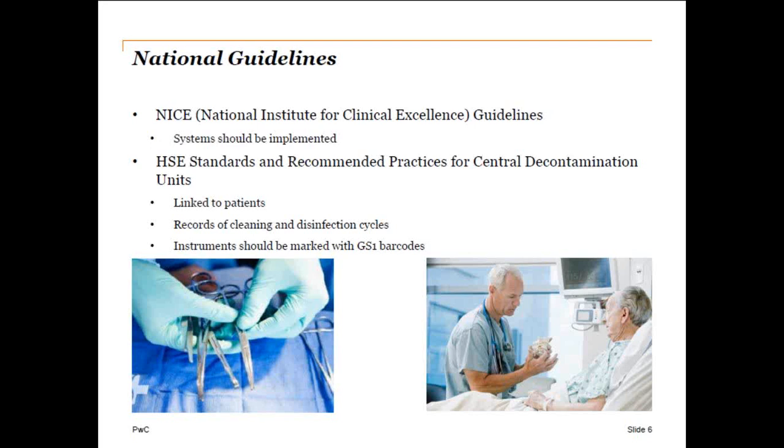Essentially we're saying that without a traceability system, hospitals are not compliant with their national guidelines. In Scotland, the Health Protection did a study which found that only 17% of hospitals were complying with their national guidelines. So what's the solution for this?